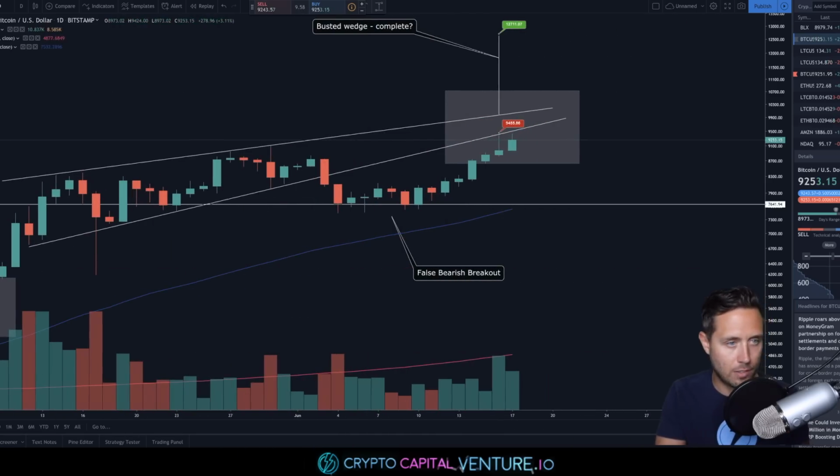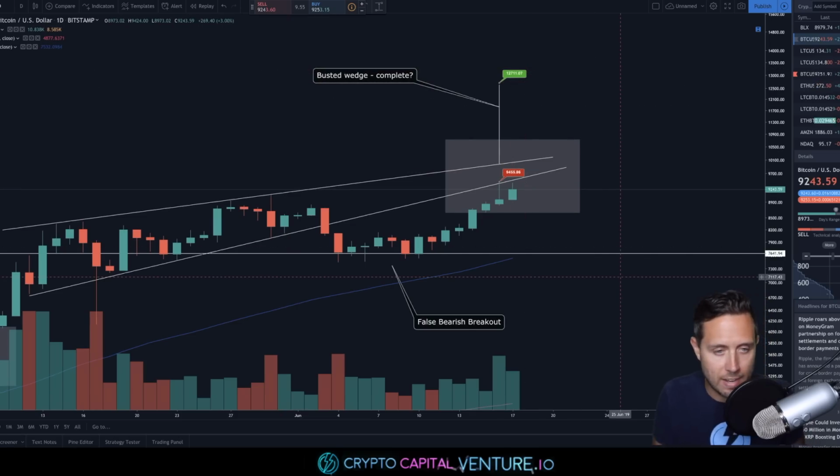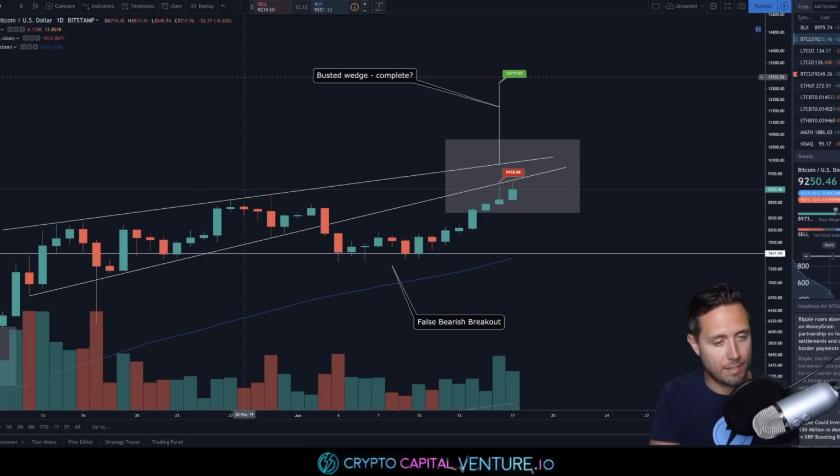Now, what does that look like on the upside? You see it on the daily, a target of over $12,000. Obviously, there are some stepping stones for us to reach that area. Right now, the first stepping stone is that resistance we talked about yesterday, right around the 9,450 area. Currently, Bitcoin's trading at 9,243, so we're just below it. We're not far. That can happen in minutes where we're breaking through that area. That's what we want to look out for.